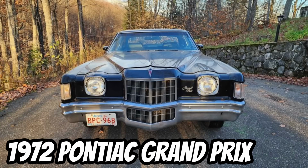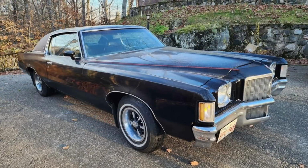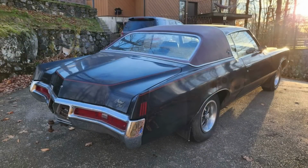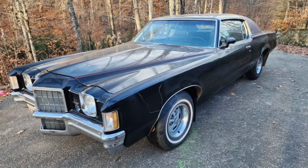Number 6. 1972 Pontiac Grand Prix Model J, price $4,000. This car comes with a 400 American 4-barrel engine, TH400 transmission, front disc brakes, and a bucket console. The car runs well for both forward and reverse and has new brakes. However, it needs an inspection. The frame is in great condition, and the floors are very solid, having been rust-proofed.